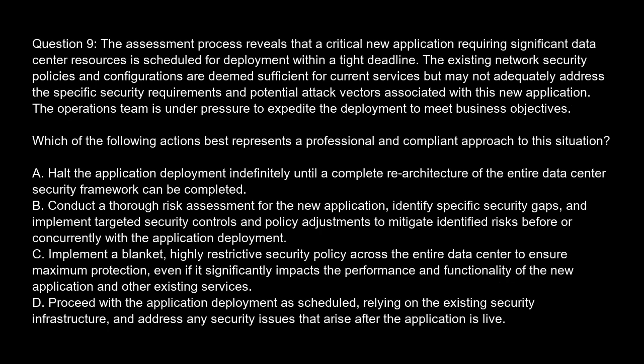Question 9. The assessment process reveals that a critical new application requiring significant data center resources is scheduled for deployment within a tight deadline. The existing network security policies and configurations are deemed sufficient for current services, but may not adequately address the specific security requirements and potential attack vectors associated with this new application. The operations team is under pressure to expedite the deployment to meet business objectives. Which of the following actions best represents a professional and compliant approach to this situation?